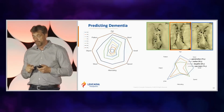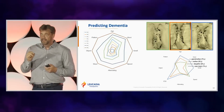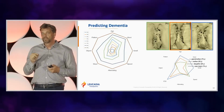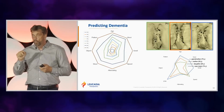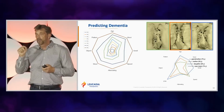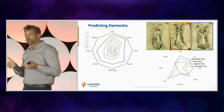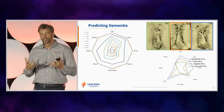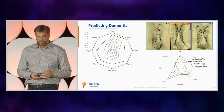Now, the grandmother is the blue one. Not sure if you can see, there's a little dashed line in there. That's what we would expect for someone of her age, right? But she performed more poorly in the smell, so she's lost her sense of smell, and also spatial temporal memory. So she's the ideal candidate for an intervention that restores the CSF flow. Actually, her daughter probably is too, for preventative.